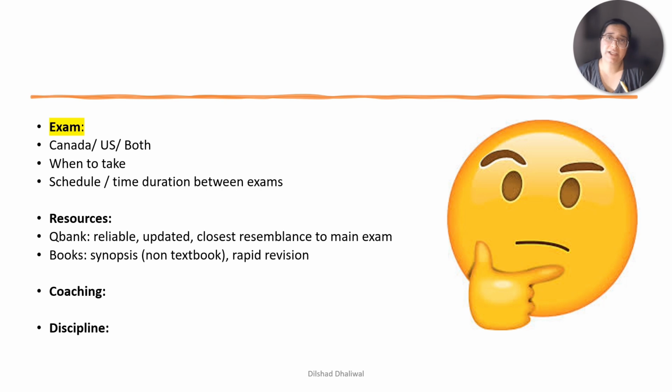And when you come to resources, this is very important, because if you're choosing a Q bank, it has to be a reliable question bank. You should not keep going back and checking the answers because you are unsure if the question bank has given a right or a wrong answer. So it should be reliable. That question bank should be done by millions of people who are preparing for this exam. It should get updated regularly, and it should have the closest resemblance to the main exam.